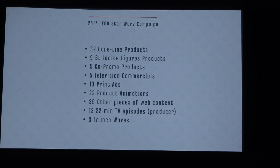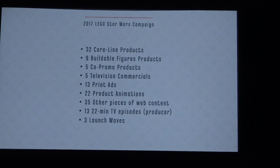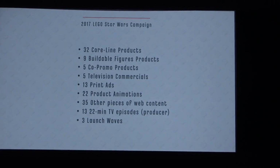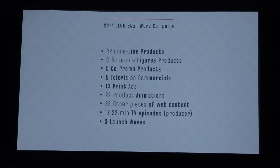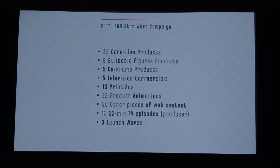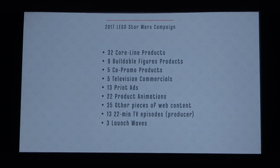May I ask, as you have this plan, when are you starting work on your 2017 campaign? Anywhere between 1 and 2 years out. Depending on whether or not it's a movie year, we'll have to start even earlier, getting reference materials. I feel like that's tricky because secrets in Star Wars are a bit of a thing. Lucasfilm is very protective of all of that, so it makes it a bit of a challenge, but it's fun.